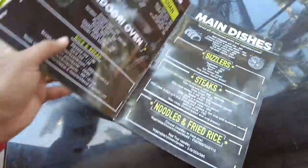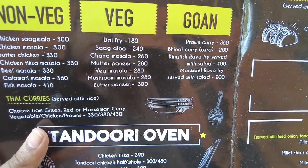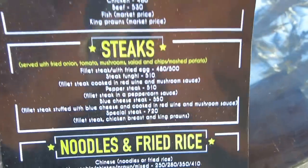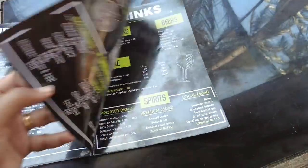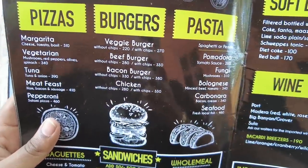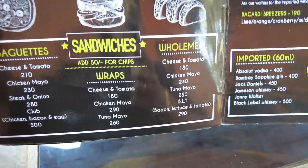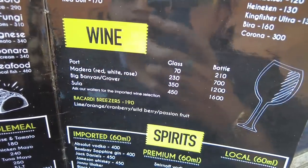Okay, and they also have of course your Indian dishes, Goan dishes, and steaks if you want steaks. So these are the prices. Everything is pretty decent, good prices. Pad thai. Main dishes, they have pizzas, burgers, pasta, and sandwiches. If you guys just want to see the proper prices, just pause the video and you can check the prices here. Soft drinks are like 30 rupees, 40 rupees, so decent.